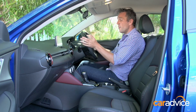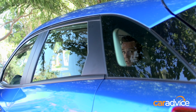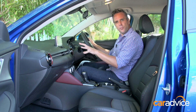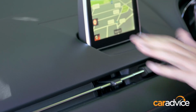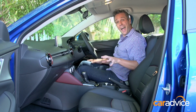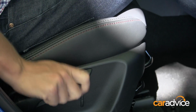Up front, there's a really pleasant driving position. Now, vision out of the CX-3 is actually pretty good, despite the swooping glasshouse at the rear. The CX-3 has a really high level of quality about it that just doesn't happen in a lot of cars in this class. There is a mix of materials, but even some of the harder stuff feels really nice. The seats aren't terribly supportive, but they are very comfortable.